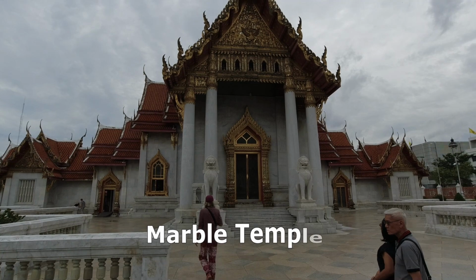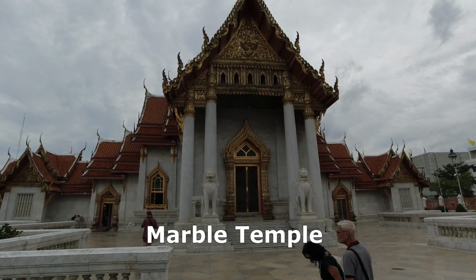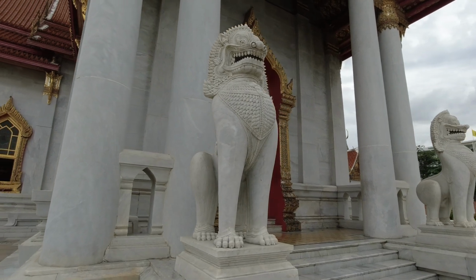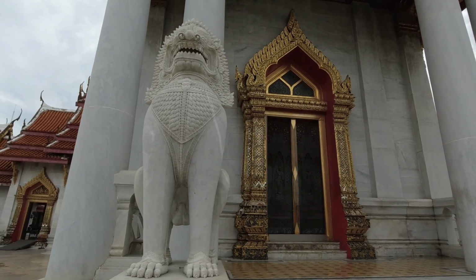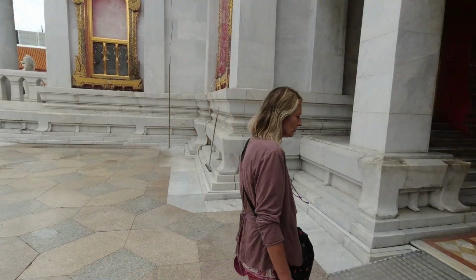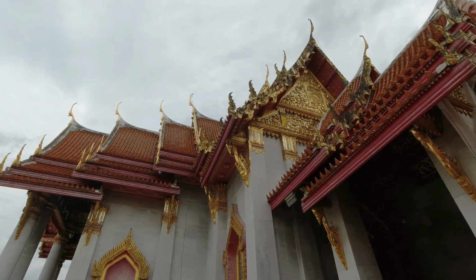Wat Benchamabafit Duzit Vanaram is a Buddhist temple in the Duzit district of Bangkok. Also known as the Marble Temple, it is one of Bangkok's best-known temples and a major tourist attraction. It typifies Bangkok's ornate style of high gables, stepped-out roofs, and elaborate finials.